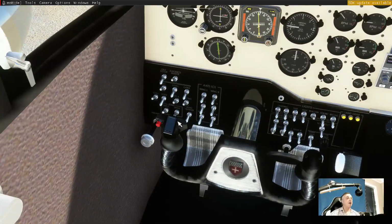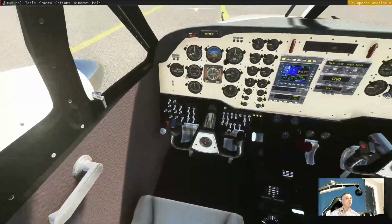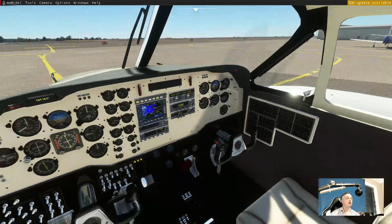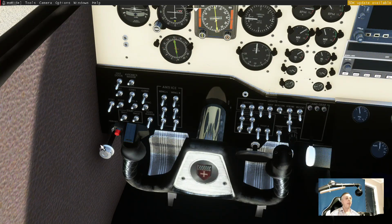Okay, let's get our right engine started. Turn on the ignition and the right starter engine. There we go. That one is underway. Lovely. That is looking beautiful. Just let those engines warm up and build up pressure. That will be pretty cool.